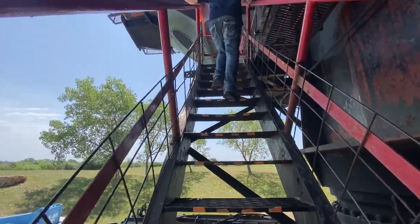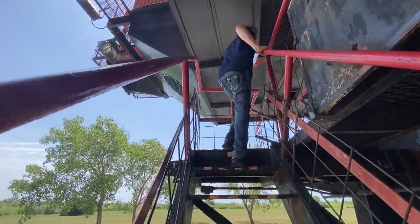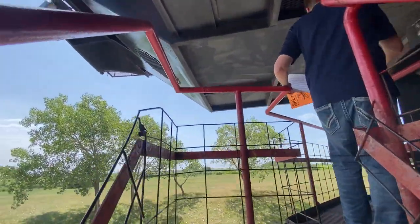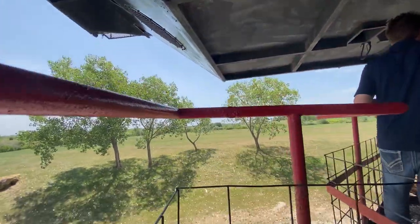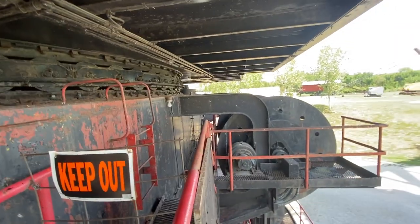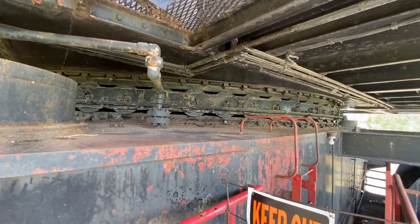Oh wow! These steps are not people friendly at all. And I just walked in a spider web. How did I walk in a spider web when you were going in front of me? Yeah, here's some with the rollers. Wow. Look how dirty it is.